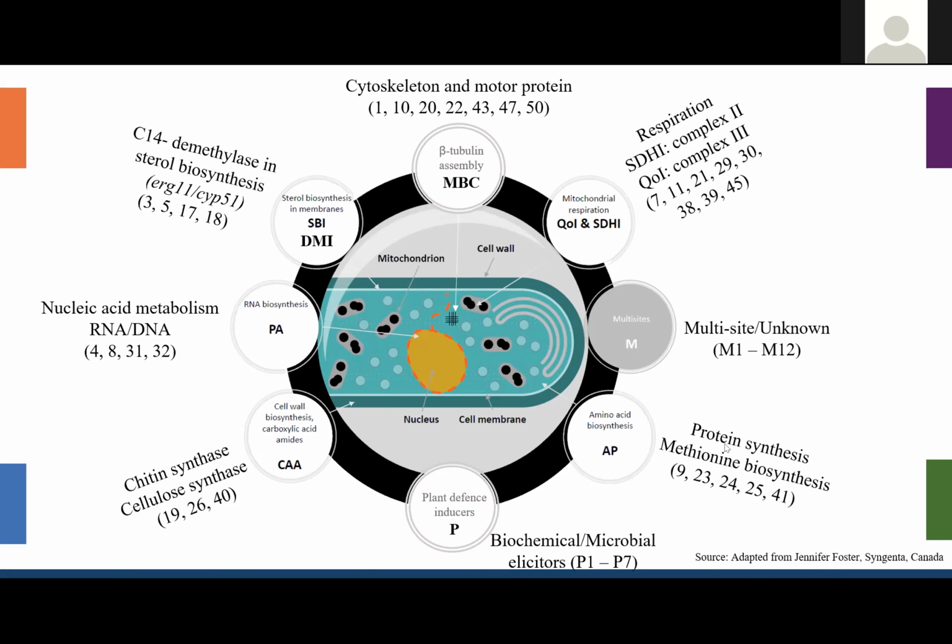And then we have another single site fungicide which blocks the amino acid biosynthesis. So most of these are single site fungicides which I described just now. There are also multi-site fungicides. Those fungicides target more than one cellular process. That's why they are called multi-site. Their FRAC group is M. Then we also have plant defense inducers, which have a FRAC code of P. These are the microbial or biochemical elicitors of plant defense. If you apply them, then it induces the plant resistance to a following infection with the pathogen.